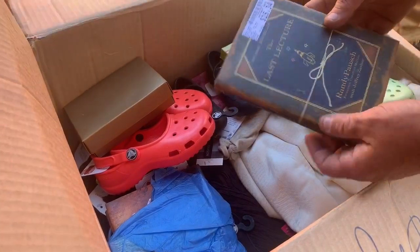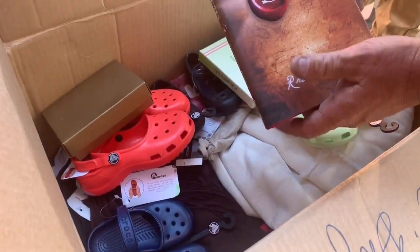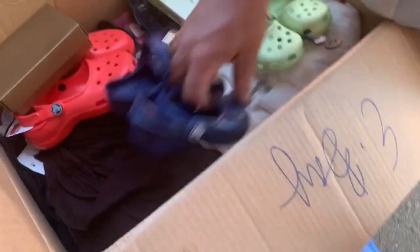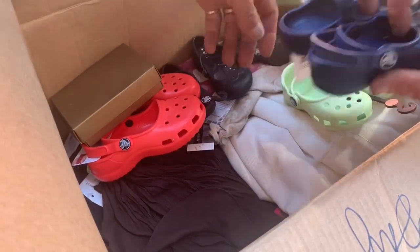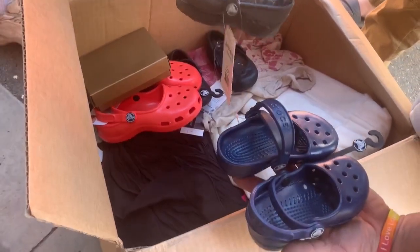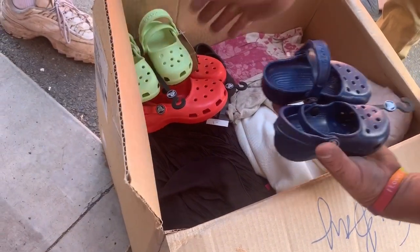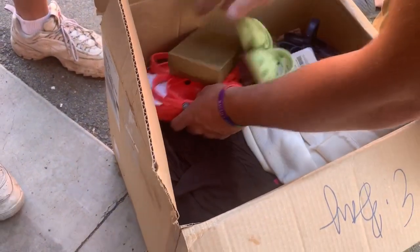Jasmine's getting new props. Yeah, bro. These are all snazzy. Oh, the best book ever. This is a good box. Right? Any box that changed my life. Are these the same size? Why are there so many Crocs? These are the Crocs you want for your granddaughter right here. Which ones? These ones in my right hand. Cute though. We'll take them both.